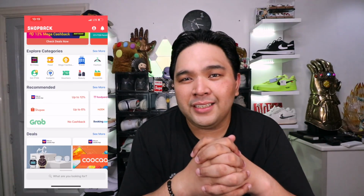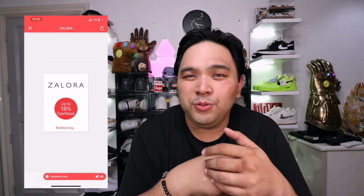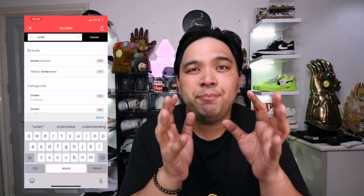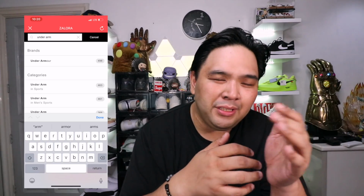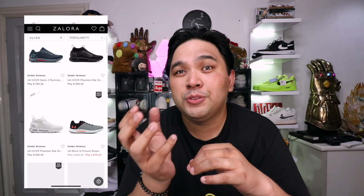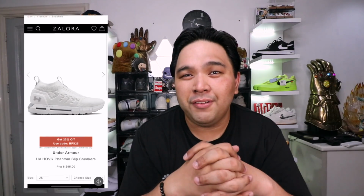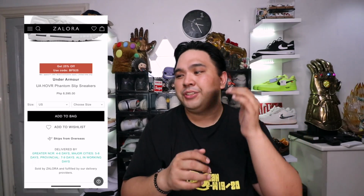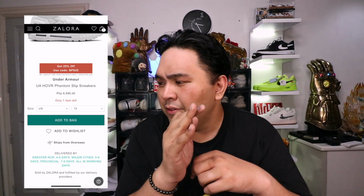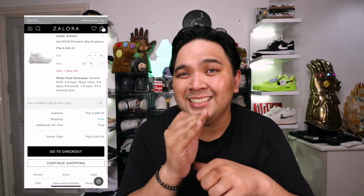So those are the sneakers that I wanted to share with you guys, but I actually ended up buying something. I went back to the ShopBap app and then opened Zalora, and I was looking for a clean pair of white sneakers. Now, I didn't want to go the typical way of Air Force Ones or white Prestos or white Huaraches. So I went for one of the most comfortable sneakers, one of the sneakers that I love the most, from Under Armour, which is the Under Armour Hover Phantom. They actually had an all-white version. And this one, if I'm not mistaken, was selling for over 8,500 pesos. With the discount code, I was able to get it for a little over 6,000 pesos.